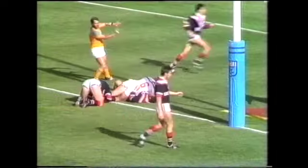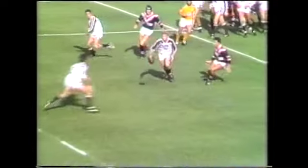And now Penrith with a chance. Izzard! Brad Izzard's in for his second. No, he's lost the ball. As he tried to put the ball down, he's lost it. Well, that was a let-off for the Roosters. They gave away that penalty there.